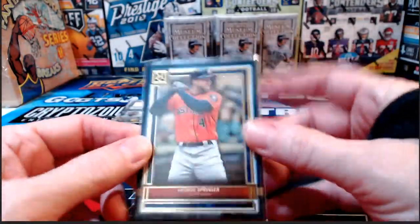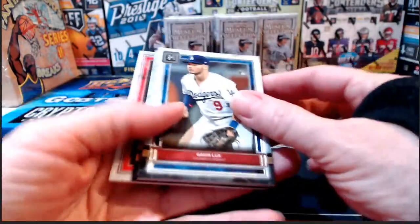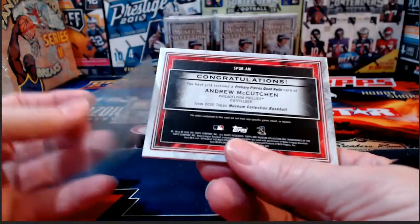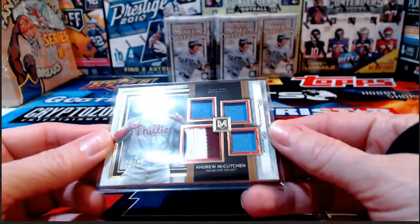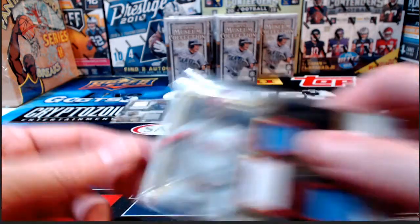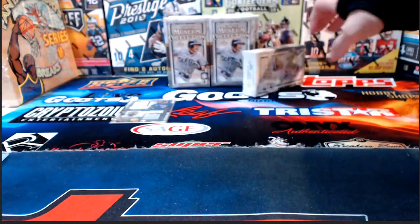And there is George Springer. It is numbered to 150 for the Astros, coming around to an Andrew McCutchen for the Philadelphia Phillies. And those are some nice looking relics. That's numbered to 25, but I particularly like the lower left. It's a good looking relic for the Phillies. Nice little grouping all the way around.